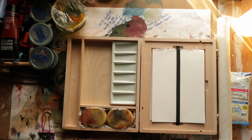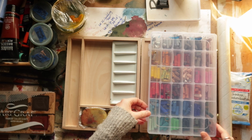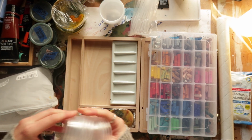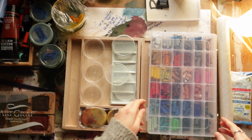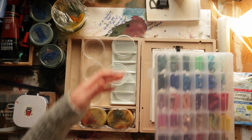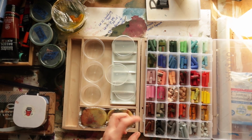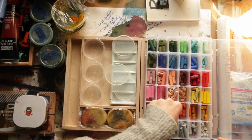Then I'm gonna get some of these. I'm gonna take it like this, and then in these I'm going to see if these fit in there. Yep. In that I will put some bits and bobs. So these are just my oil pastels. I'm not gonna take the Sennelier just because I'm still getting used to them and they're uber expensive, so I'm not gonna bother.